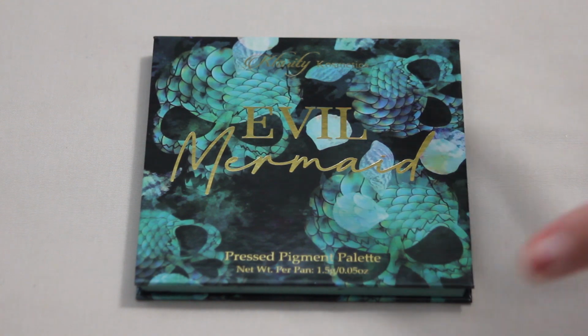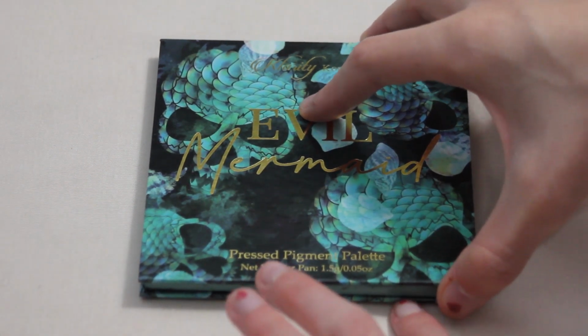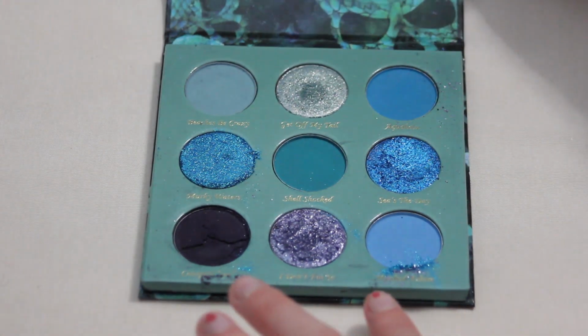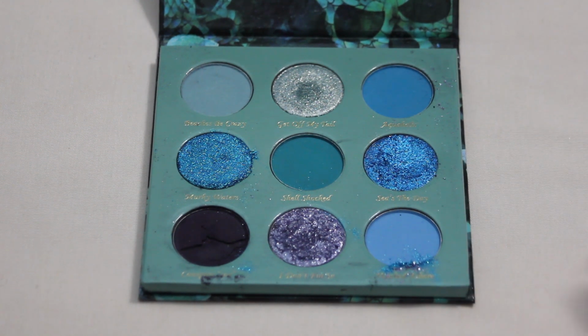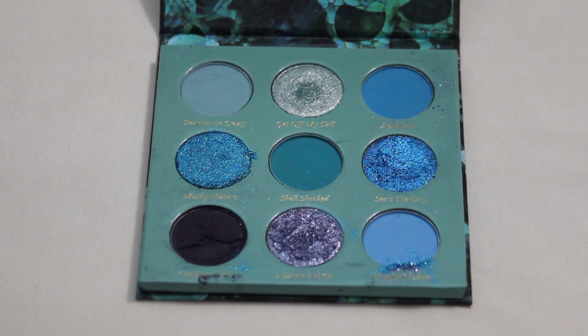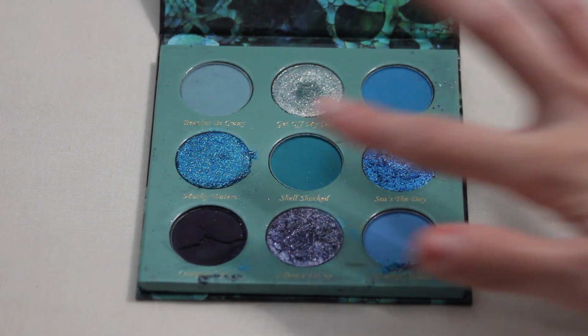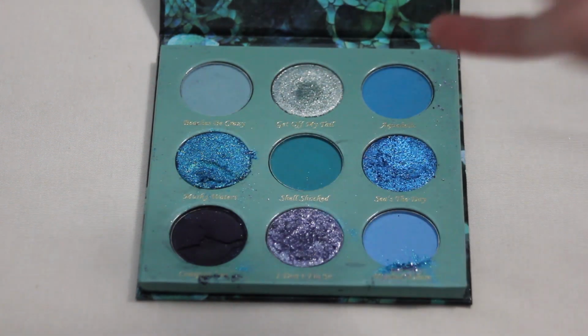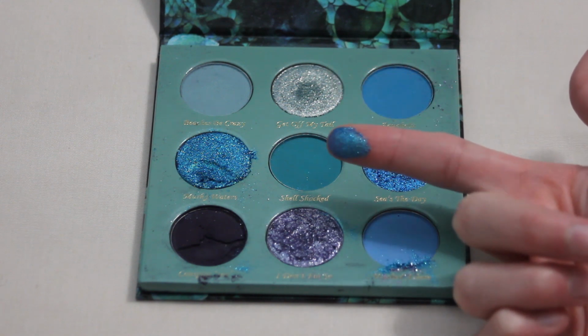So this is the Evil Mermaid. I think the packaging is super cool, and then the color story here is quite pretty. My palette is a little bit messy, destroyed. It came a little broken, and as you can see, there's glitter kind of all over this, and the shade is coming out. But I touched that barely twice, and that is the pigmentation.